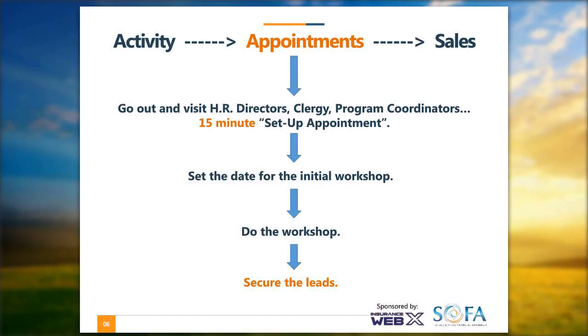Appointments. Now, the appointments I'm talking about in this slide is how we as a SOFA member in our very own community, after we've been nominated through the treasure chest of our natural market, are allowed to gain access to the decision makers. So we go out and visit the HR directors where our nominators work. We go out and have an appointment with the rabbi or the pastor or the priest, the clergy, and we talk to them about how the congregation will gain from this. Or we go out to program coordinators of the service organizations that our nominators belong to.